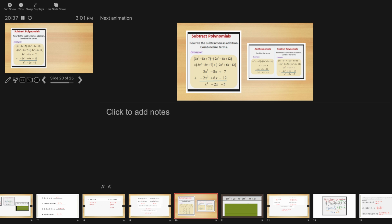So the big reveal here is that if we're going to subtract polynomials, you will see a minus sign and then a parenthesis with the polynomial in that parenthesis. It means that the subtraction applies to the entire polynomial. And the way we're going to handle that is we're going to negate everything in the parenthesis. We're going to distribute that negative sign. Negative means to negate, or change the sign, of everything in there.